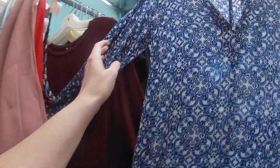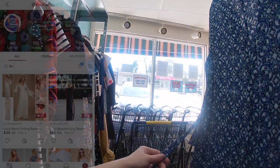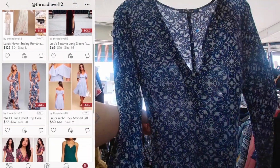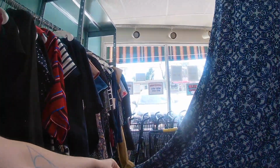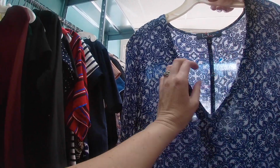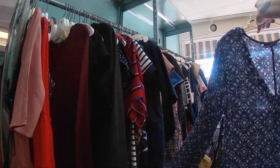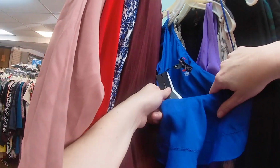stuff right there. I take a pause at this Lulu's. I've had great success with Lulu's in the past, but it has to be more of a statement piece than this. It has to usually be a maxi. There has to be something else going on besides this just kind of, I want to say, bandana mini dress. Not enough going on, and it wasn't one of the green or purple tags, so that was actually a pretty easy decision. And the only reason I considered it for that long was because I hadn't had much luck yet.